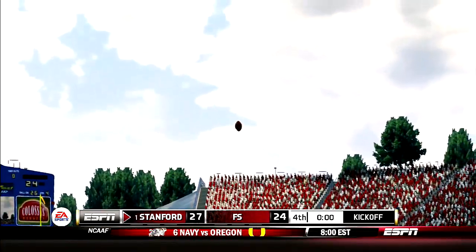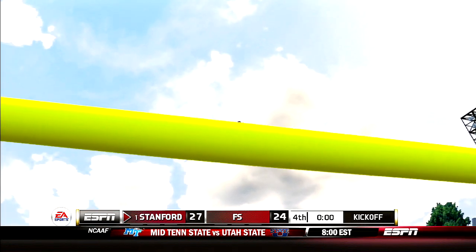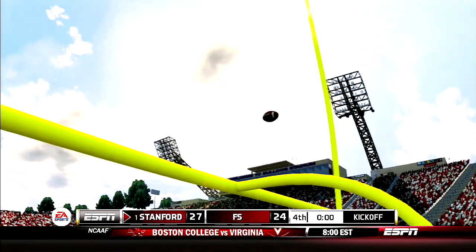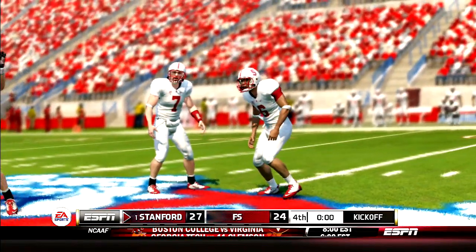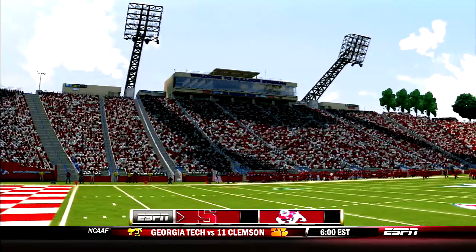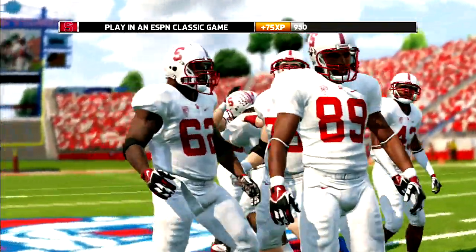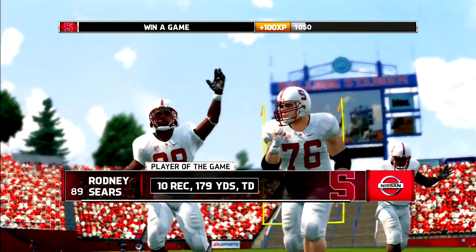27-24 here in Fresno. What a heartbreaker there for the Fresno State Bulldogs fans here, as they almost took this one away from the #1 team in the nation. But Johnson, with that golden leg there, helps him out, gets this one there, and they get the victory. What a great job there from our kicker, and what a great job there.